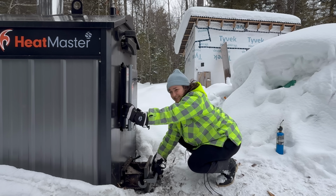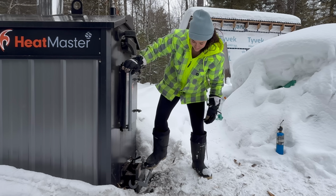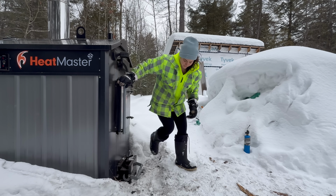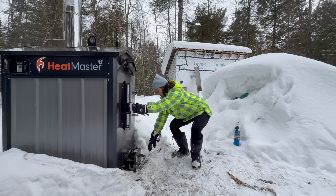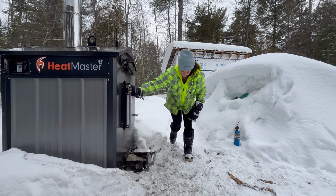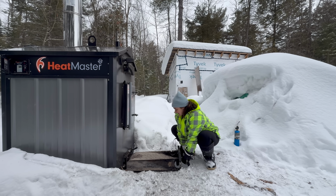The issue is it has snowed so much this year. I can't even get this out. It has not stopped snowing. Should have brought a shovel over. There we go. Woo, we're full again. There we go. Wow. Oops.